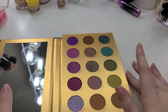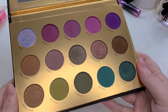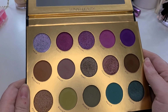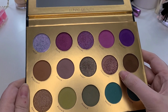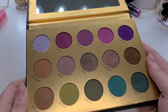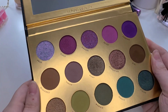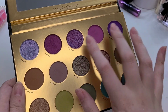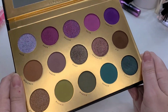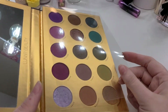So this is a beautiful palette. I actually really love it. I love the formula. I get a lot of good use out of this palette, and the mattes are insanely good. The shimmers are really good too, but they are a little bit on the drier side, and some of them are more metallic than glittery, so I prefer the glitter ones obviously, but especially like Prue. What a beautiful shade. Also, Phoebe is a beautiful shimmer shade that has some glitter in there, but the mattes are truly the star of this palette. But the packaging, everything about this, I love.